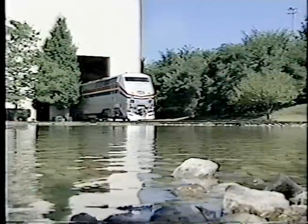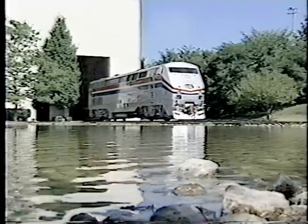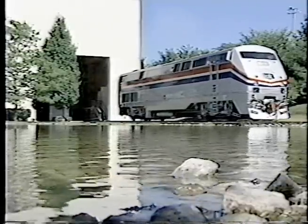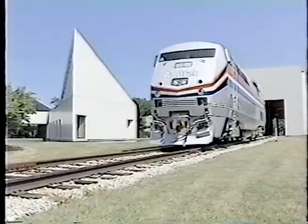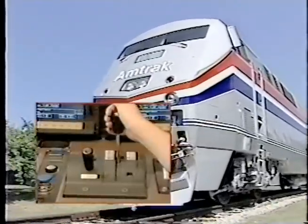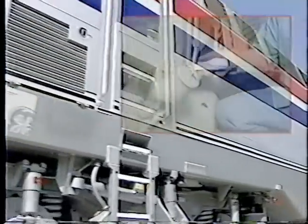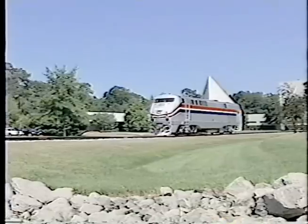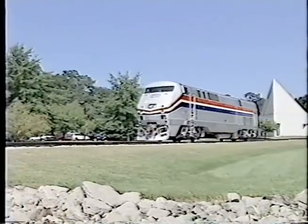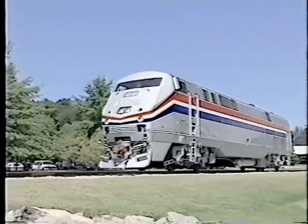Well, that completes our overview of the new Amtrak P42 locomotive. We hope that you've enjoyed discovering what's new about this powerful addition to Amtrak's fleet. With the continued support of both the operating department and the mechanical forces in maintaining Amtrak's high standards of operations and maintenance, the new P42s will provide many years and millions of miles of service.